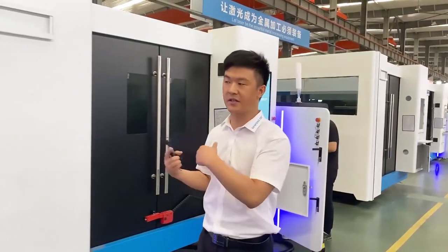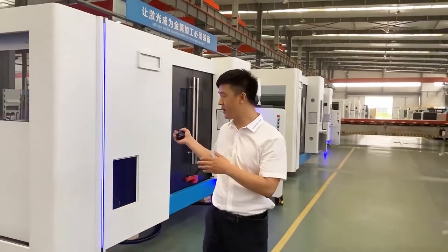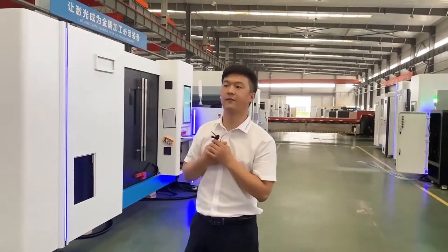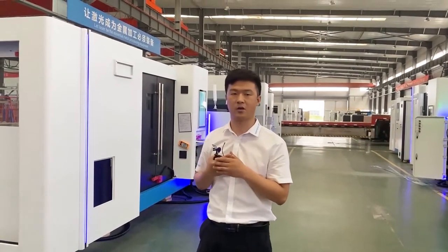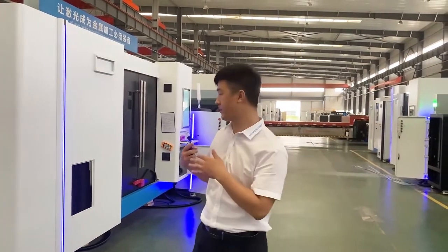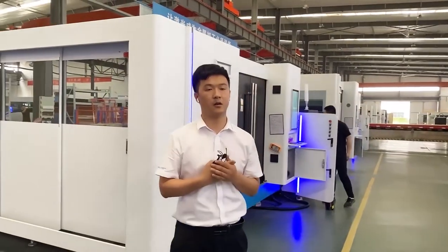Okay, the two machines are the same, but I prefer to advise this model. That model is for North America. This is for Europe, and is better. Okay, that's all the detail of the machine.